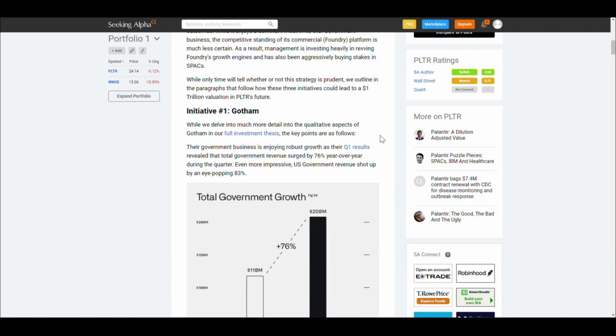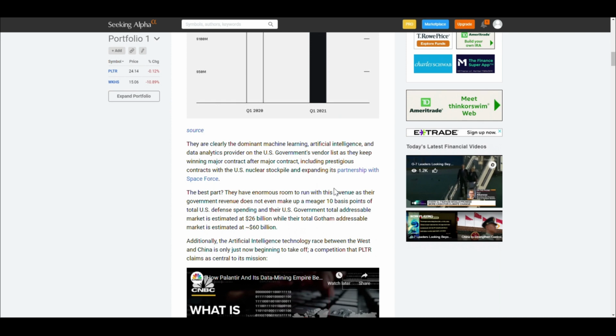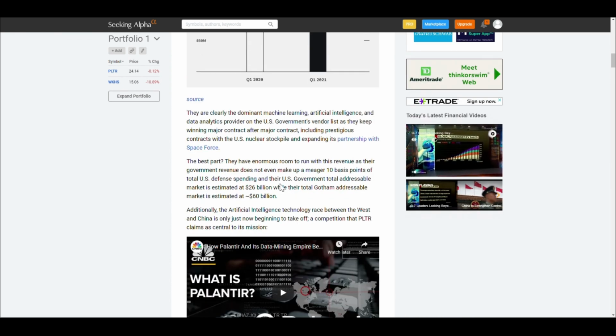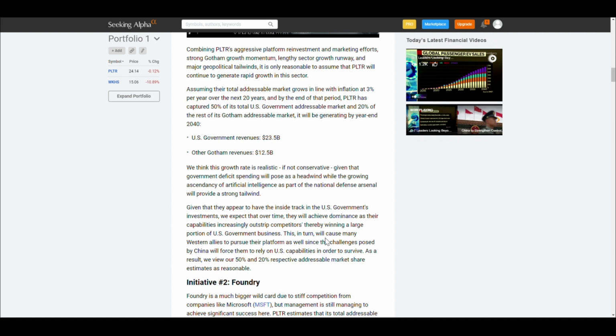I'm not a financial advisor, but we'll cover that in a second. Here they talk about Gotham and how their government growth has increased dramatically since last year, a 76% increase year over year during the quarter. That's pretty impressive. A lot of their government expansion has been not just in the US, but also in the UK. They've been getting more and more contracts in the UK as well, and also Japan. Let's not forget about Japan. So Palantir is not just focused on the US government. They're branching out to multiple governments, except I think China. Palantir has been somewhat aggressive towards China, saying China is their competitor, if anything.